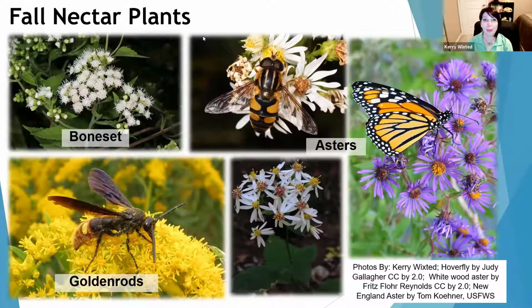Now, some of the later blooming goldenrods can be pretty aggressive, like some of the Canada goldenrods. And I've gotten some that have seeded in my yard for free. And I'm like, oh, free plants. But I have to work every year to make it so it doesn't take over my entire backyard, which secretly I would be okay with, but my husband would not be okay with. So we got to keep that balance there in the backyard with our different goals.